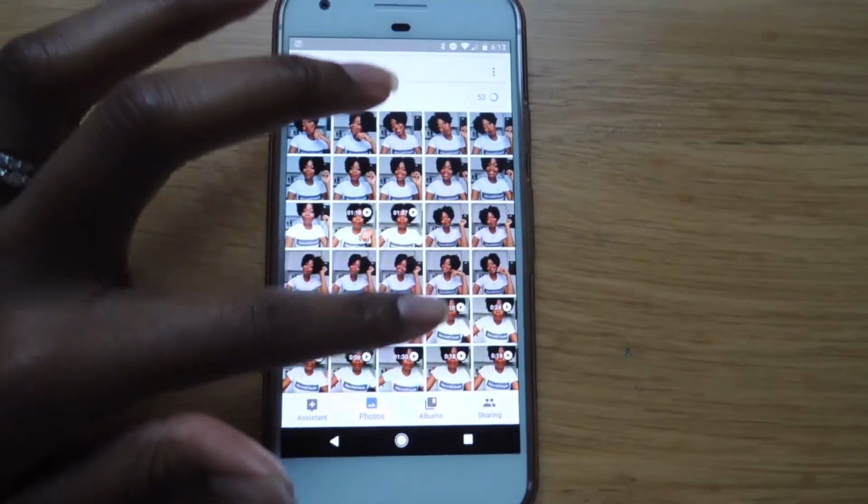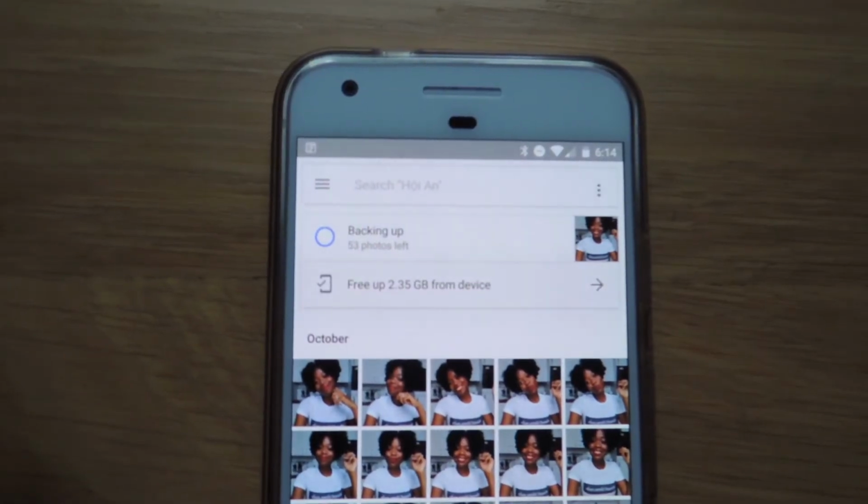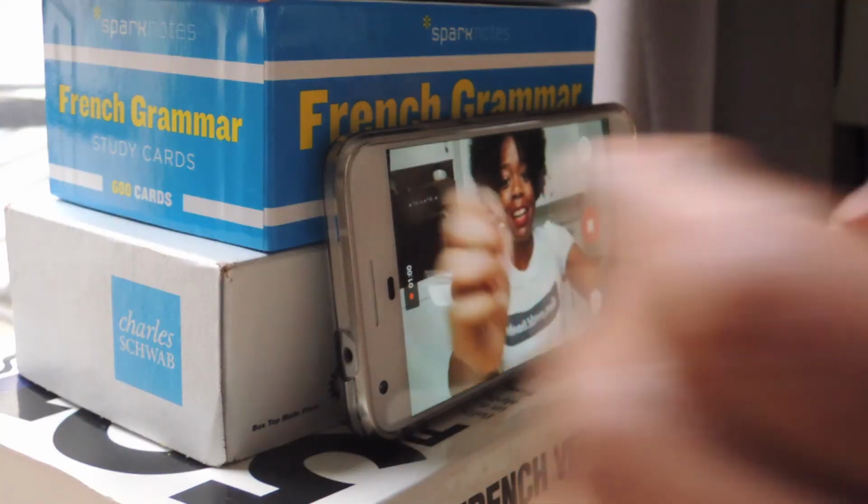There are 4 things that I like about the phone. First, the automatic backup of photos and videos to my Google Drive. Second, unlimited storage on Google Photos. This is key if you're like me and you take tons of photos and videos while traveling. Third, Wi-Fi calling. Lastly, the phone has great picture and video quality. I'm actually recording on the phone right now.